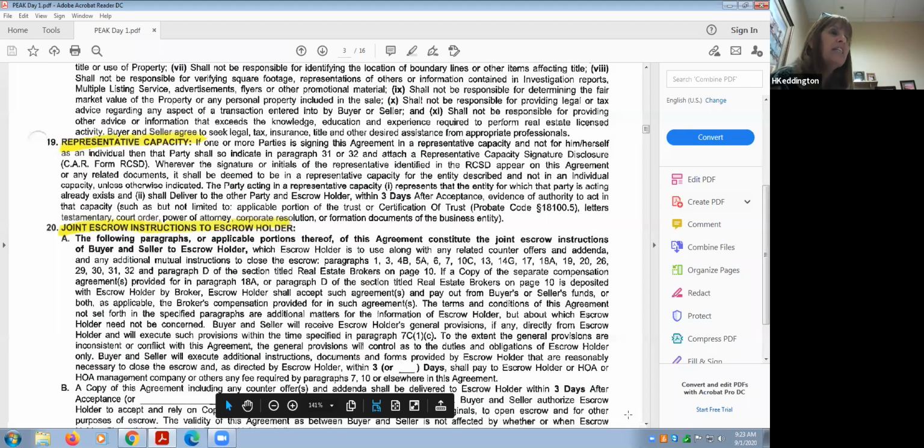Because on a 1031 exchange, folks, one little mistake can cost them thousands of dollars. So we're realtors, but we're not tax people.